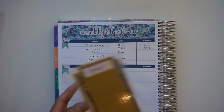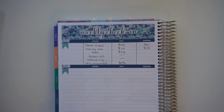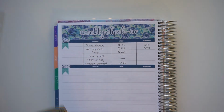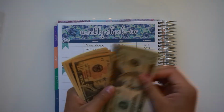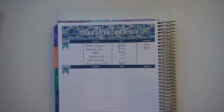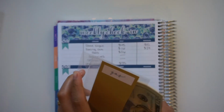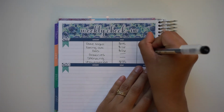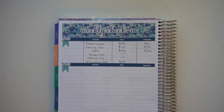Next we have my gas envelope, and we started with $70 and we spent 26, so we should have 44. So we have 20, 30, 40, 41, 42, 43, 44. So we do have the amount that we should have. So my camera actually turned off on me and we were counting the gas money. So we should have $44, and we do. So I'm going to go ahead and write that down right here.